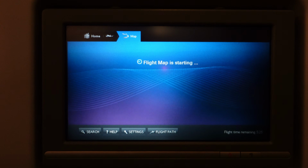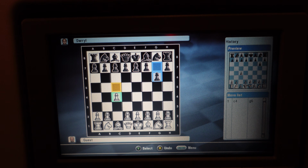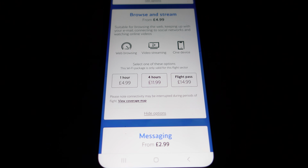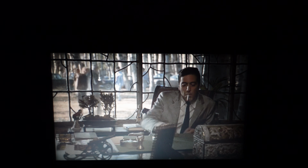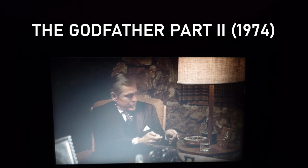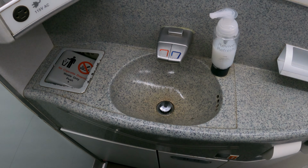Apart from that, the entertainment system comes with all the usual bells and whistles, such as moving maps and games. Overall, a top-notch system. As I wasn't getting any sleep on this flight, I decided to watch The Godfather Part 2, one of my favorite movies of all time. I also went to check out the loo, which wasn't the cleanest.